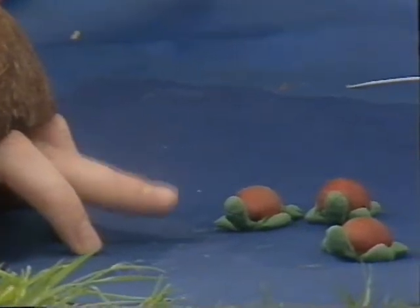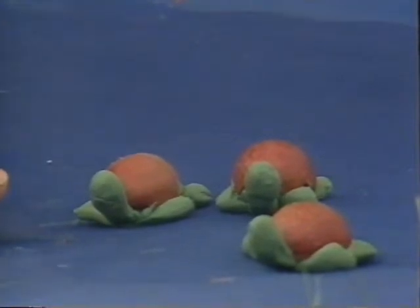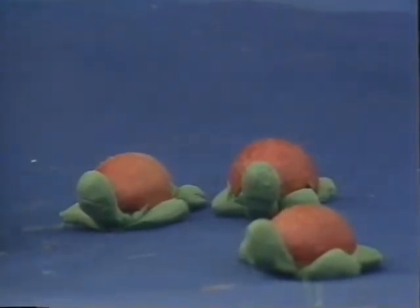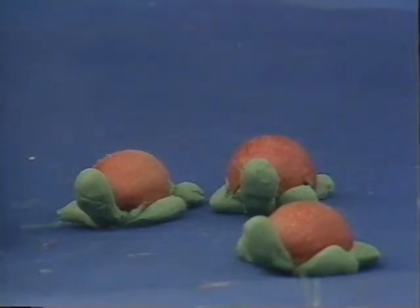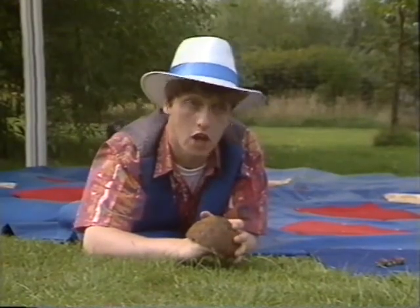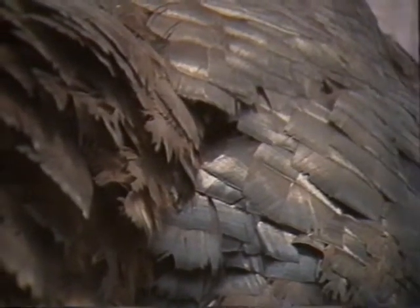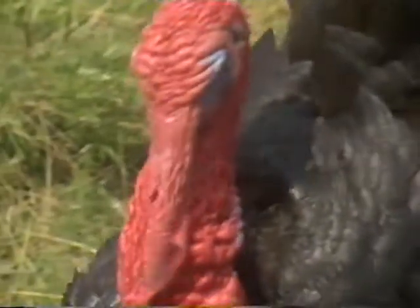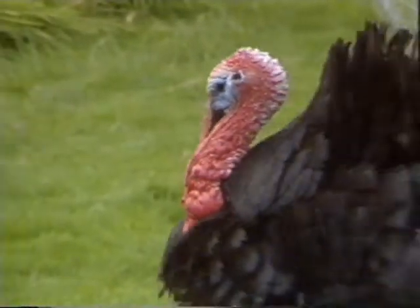Oh, hello. What are you made of? Oh, we're made of nuts and plasticine. Oh, well, pleased to meet you. Pleased to meet you too. Don't forget the gobbling turkey. A creature with shiny black feathers, a fanned out tail, a funny face, and a red wattle over its head.